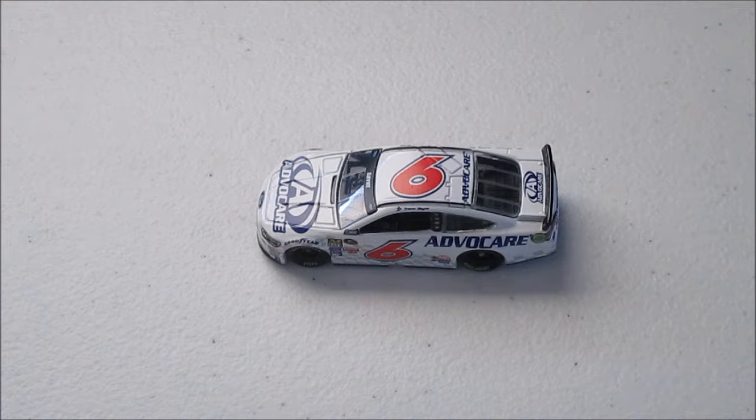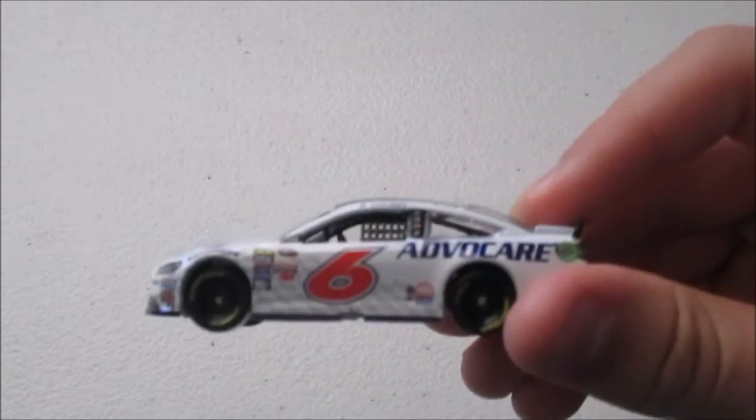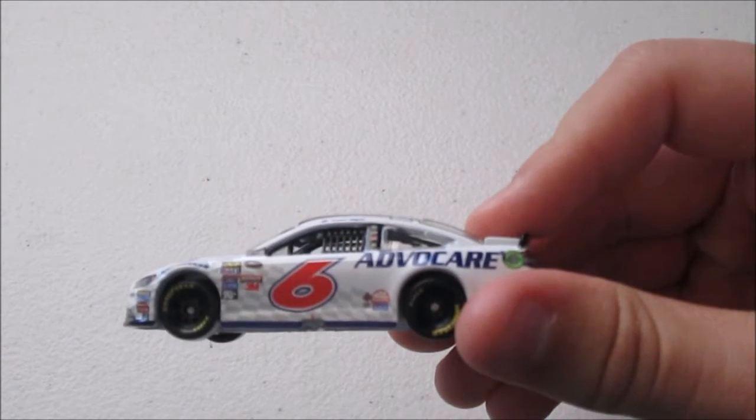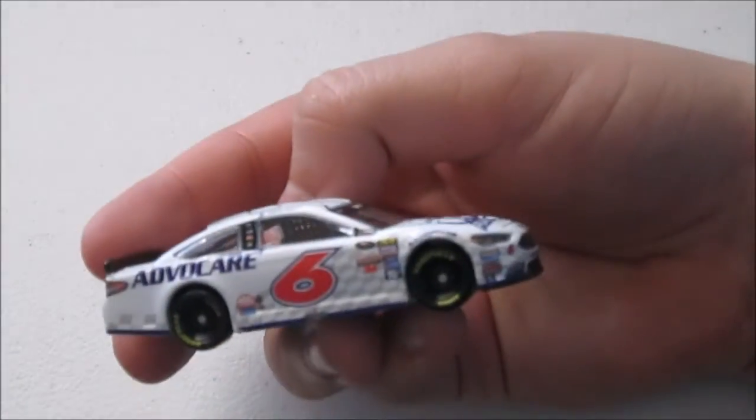So here we go. Like I said at the beginning, I don't know exactly what to think of this paint scheme. I think the plain white is a nice touch, and I don't know how well you can see it, but right there on the side, you can actually see a faded checker flag on the side. You can see it also on the other side as well.